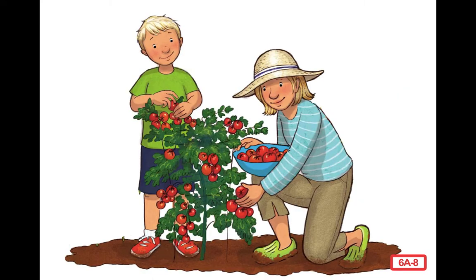A couple of months later, the tomato plant is big and healthy and full of nice red tomatoes. Jamie helps his mom pick some of the tomatoes on the plant. And what do you suppose happens next? What happens next is that the Smiths use the tomatoes to make a salad. And what do you suppose they do with the leftovers from that salad? They toss them in the compost pile, of course, so the process can start all over again.